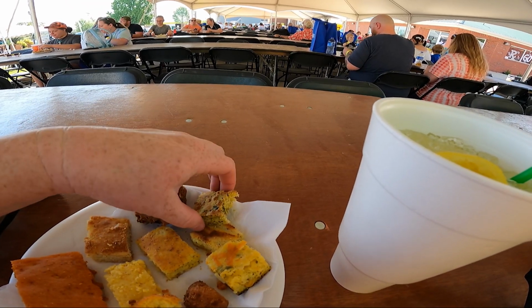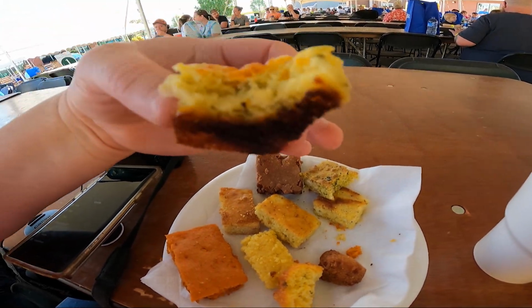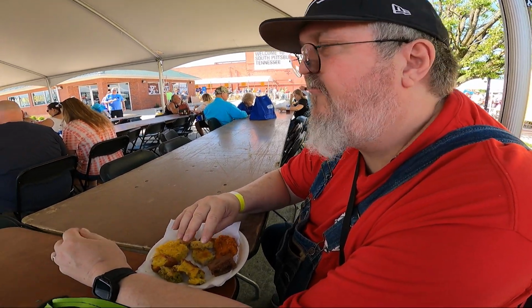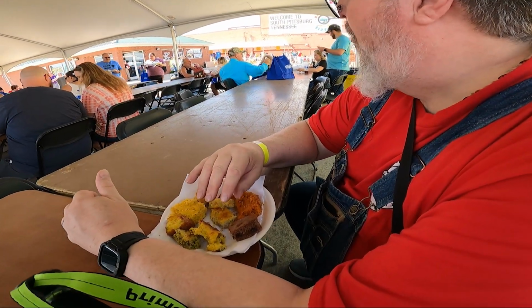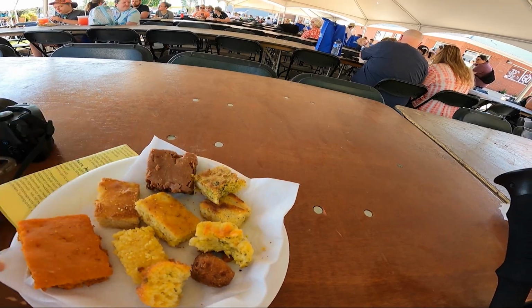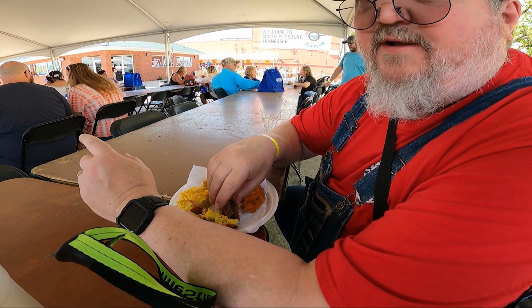So, I don't know which one of mine. I think this is it. No? This one. Oh, that one's good. This is the hot chicken. Got a little flavor to it. A little bit of heat, not much. Ooh, that one's hot. Yeah, that one does have a little heat to it. The Tennessee mud I'm looking forward to.